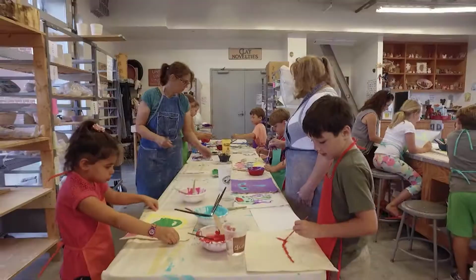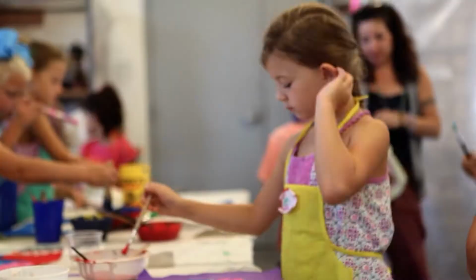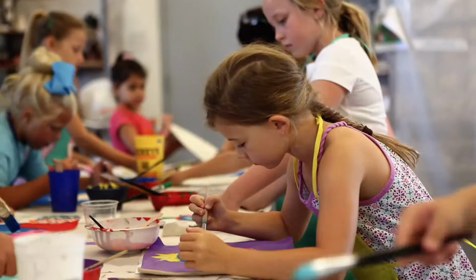So our summer art camp program is titled Mud Daubers, and I did not come up with that name, but I love it, and so we've kept it all this time. And you know, it has to do with these little minds that are playing in clay, and I think it was a take on a dirt dauber, but so they're little mud daubers.